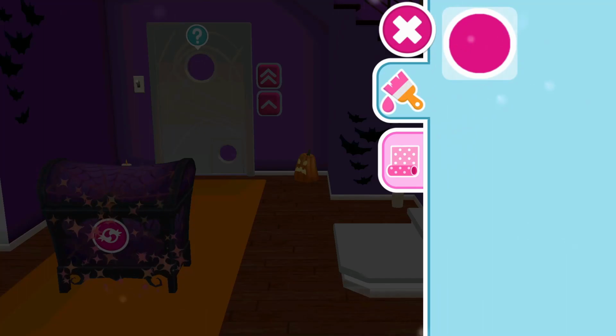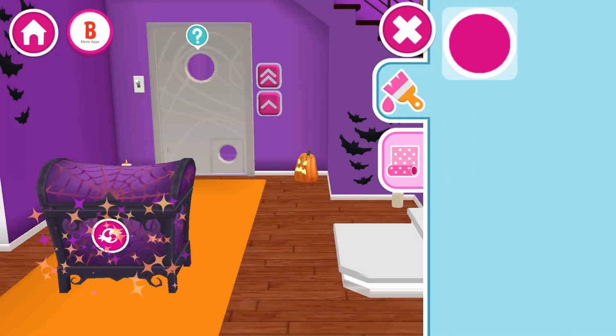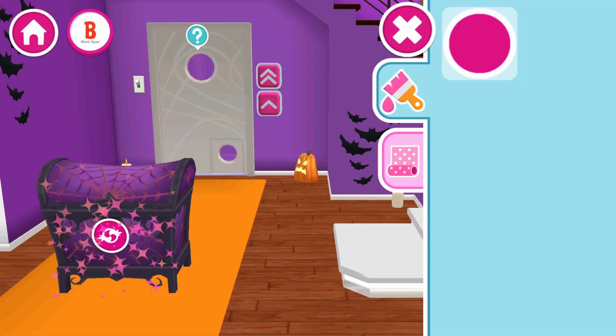This is the paint tab. You can paint the walls and even the furniture. Just drag a color onto whatever you want to paint.